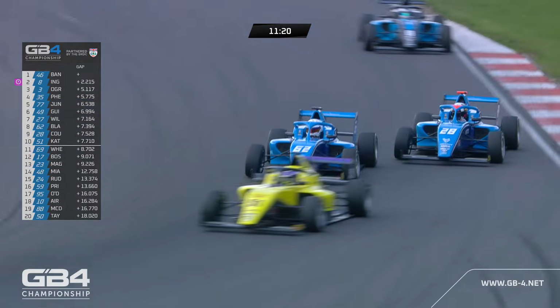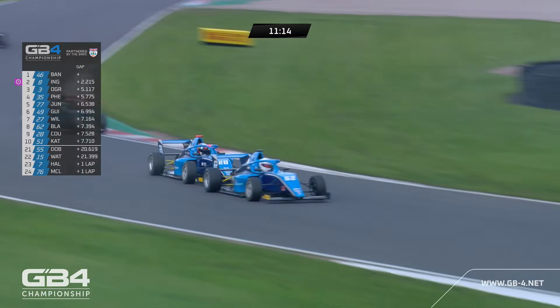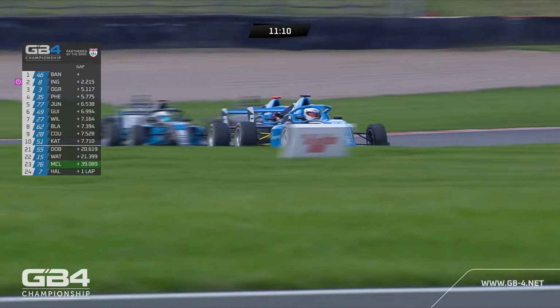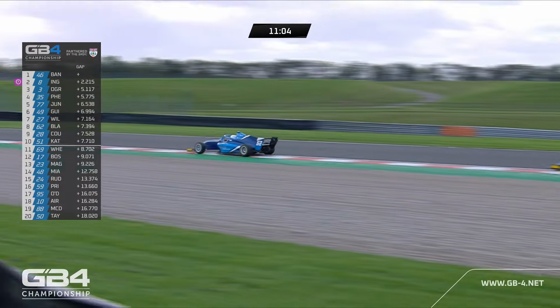A black and white flag. He has no more jokers remaining and actually ran wide on the exit of turn 1 this lap. So he needs to be squeaky clean for the remainder of the race. And now he's lost another position to his teammate Blakely. Careful, boys, teammates here. As much as there are no team orders, you don't want to be having an awkward debrief in the truck after the race.